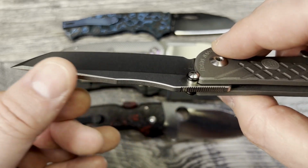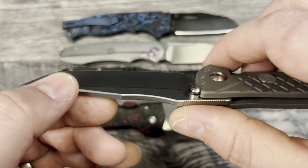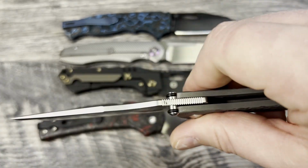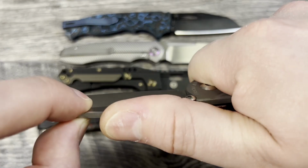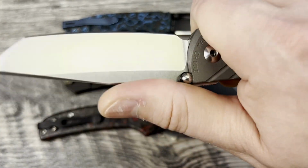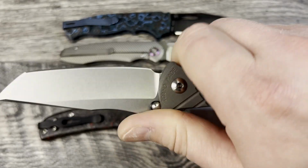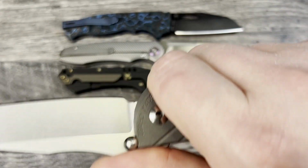It is scalloped instead of crowned like the Inkosi that I had, which makes it comfortable to be here, but it's still fairly boxy, so you're kind of flush on that. You don't have this scallop on the Inkosi, you just have the jimping, which again is way back here. Not quite sure why jimping on knives ends up being so far back.